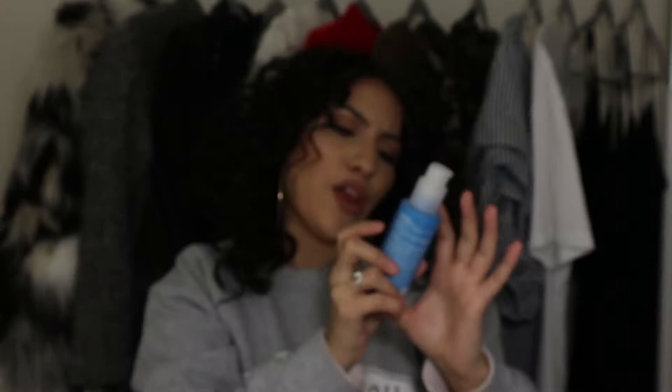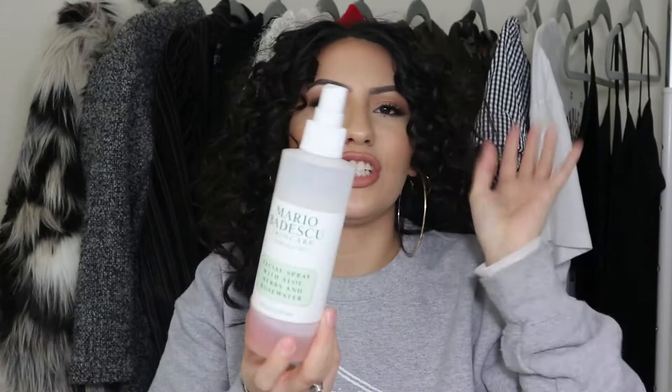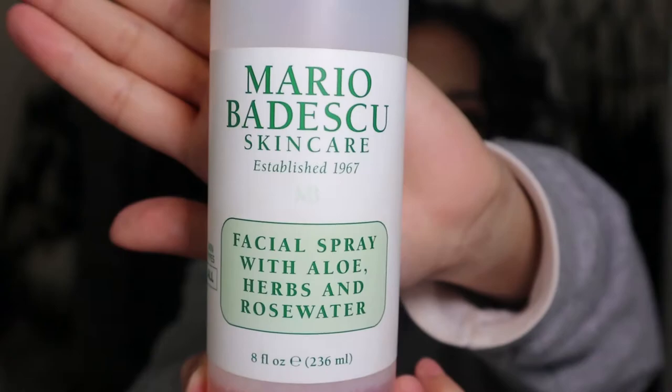And to further hydrate my skin, I always use some kind of makeup setting spray, some kind of mist for my face, and I just always go for my Mario Badescu Rosewater spray. It's just super good. It's a classic. It never disappoints.